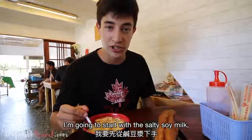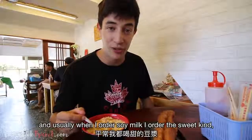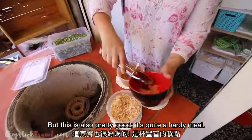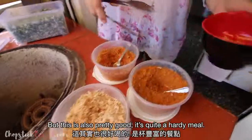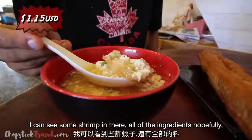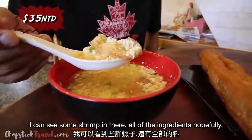I'm going to start with the salty soy milk, and normally when I order soy milk, I actually order the sweet kind, and it doesn't come with any of these ingredients. But this is also pretty good. It's quite a hearty meal. So I'm gonna try a piece out with the crunched up youtiao. And I can see some shrimp in there. All the ingredients, hopefully.